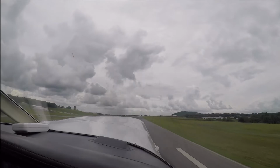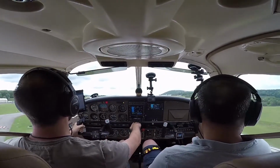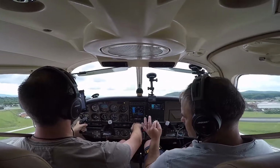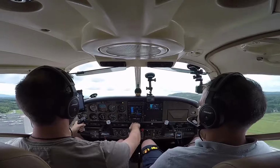Back on the power just a touch. We've got positive rate of climb, gear up. Alright, so now you're on a runway heading until she tells me. Right, so you're going to leave your heading bug over on 010, and you're just going to use your eyeball. Right, cool. I'm good for that.